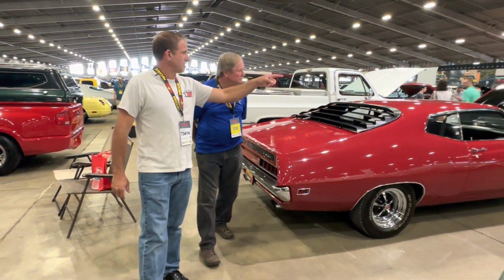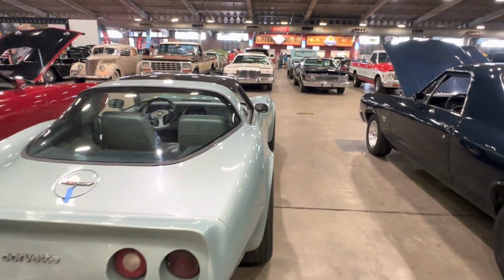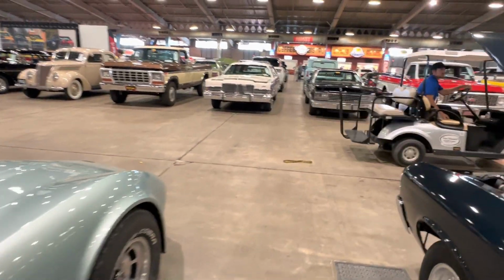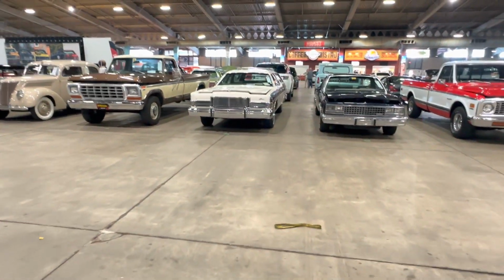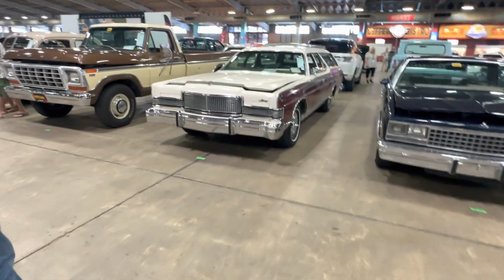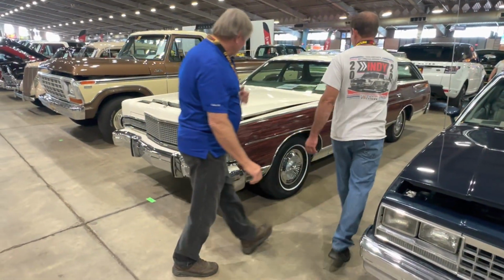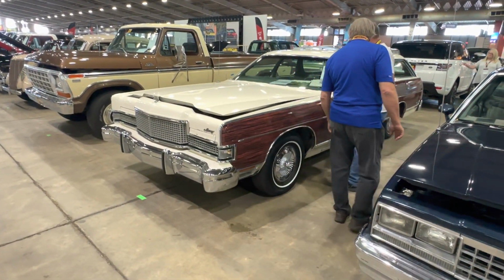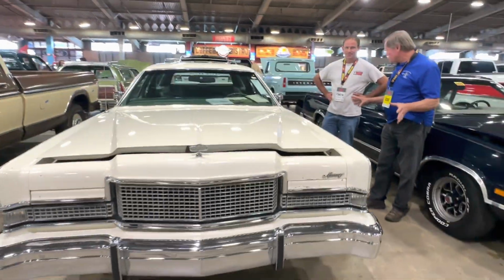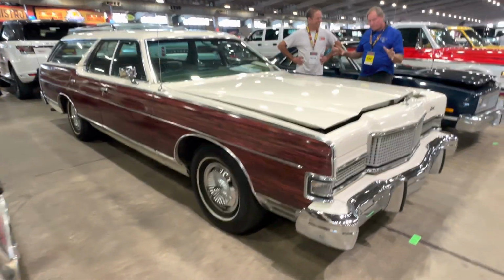Well, there's an interesting Mercury though. Absolutely, look at that Colony Park. That's something you don't see every day. That was the top of the line Mercury station wagon. What is that, a mid-70s? I believe this is like a 73. I remember that grill being of that sort. Woodgrain. Yep, you're right, it's a 73. And I drove one of these for years as a tow car. Really? Absolutely the best tow car I ever had.